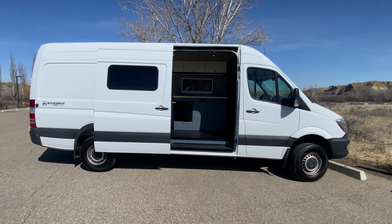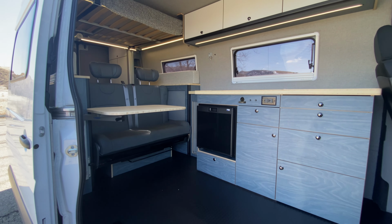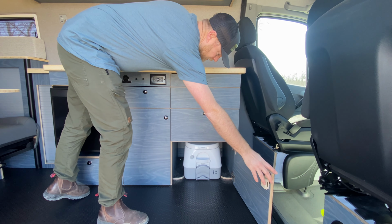Come check out the spacious open concept floor plan. This particular one is our West Coast double. In the galley, we have a Dometic 2-burner stove and sink combo, bamboo countertops with additional cutting board and counter space. Tucked away in the bottom is an easily accessible pull-out toilet.